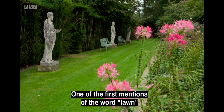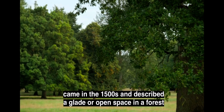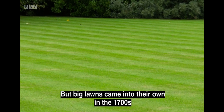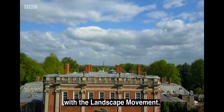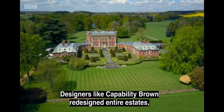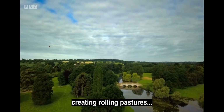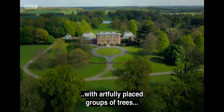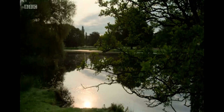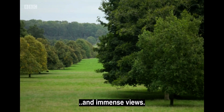One of the first mentions of the word lawn came in the 1500s and described a glade or open space in a forest or between woods. But big lawns came into their own in the 1700s with the landscape movement. Designers like Capability Brown redesigned entire estates, creating rolling pastures with artfully placed groups of trees, rerouted streams, new lakes and bridges, and immense views.